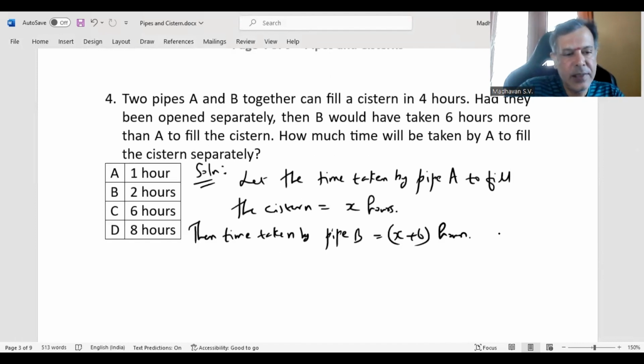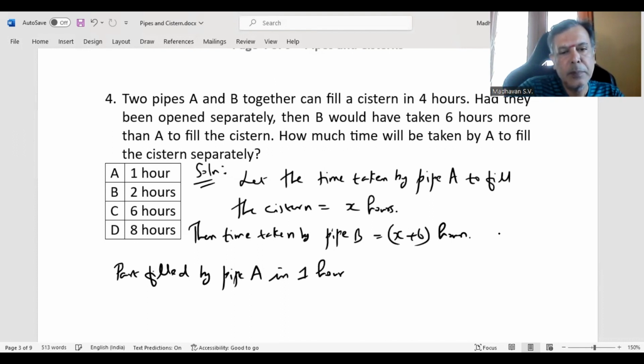So this indicates that the part filled by pipe A in 1 hour, or 1 hour work, should be 1 by X. Similarly, the part filled by pipe B in 1 hour should be 1 by X plus 6.